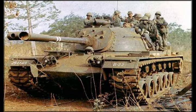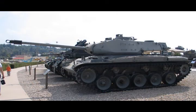But the M41 Walker Bulldog was the main light tank that America used in the Cold War, and this Bulldog had some ferocious teeth, and it was definitely a tough customer. But it wasn't tough enough to make it on the list, and it was only a light tank.